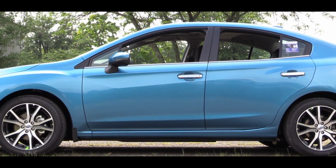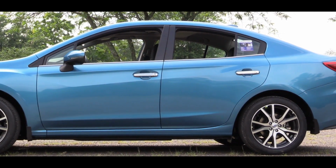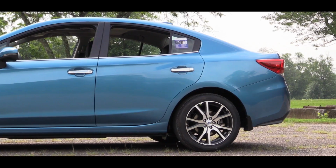And then zooming out a little bit, that Limited trim level is going to give you chrome door handles, and that is what you are looking at. Once again, you will get raised roof rails if you go with the Premium or Limited hatchback trim levels, and side skirts are going to come with the Sport trim level as expected.